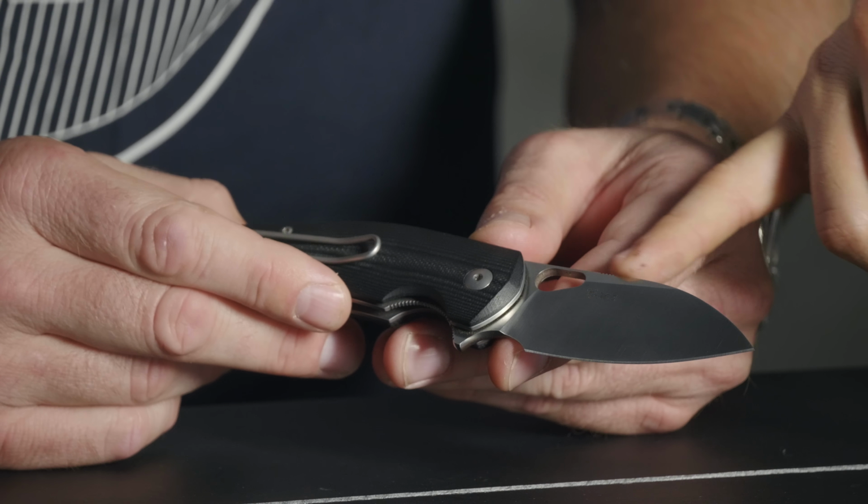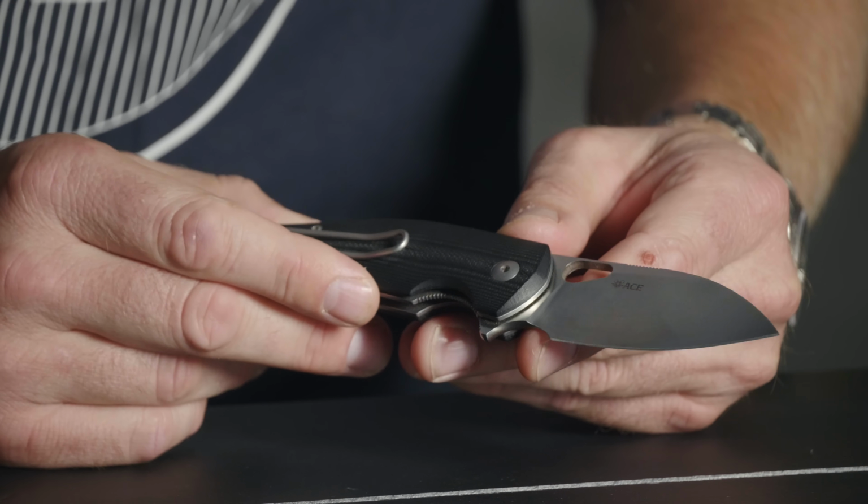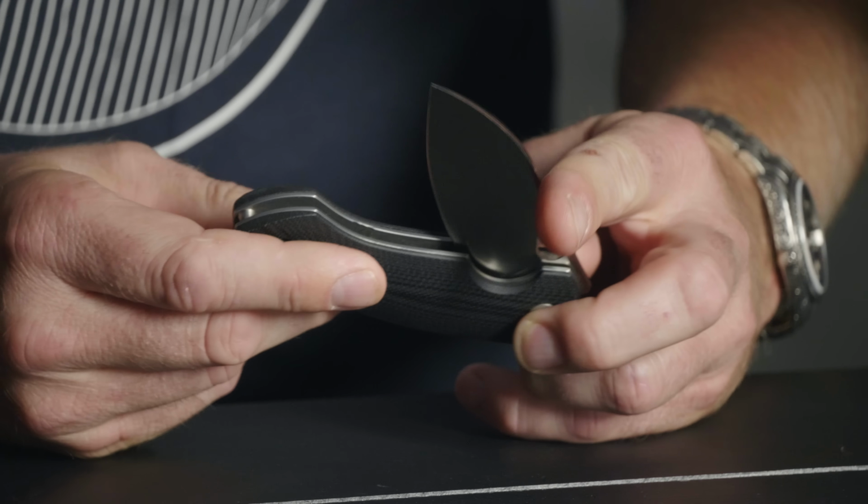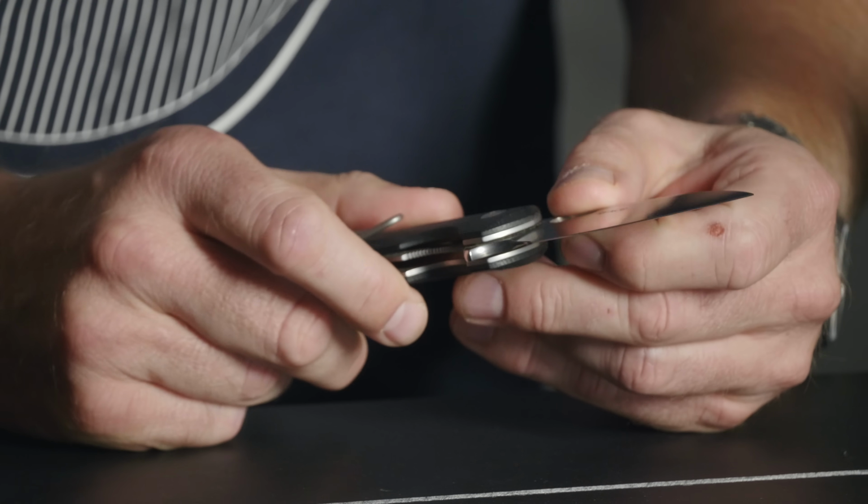Now, one thing that I've noticed with the two folders that we carry here at Blade HQ from you guys is the jimping is a little bit farther up on the blade. Yeah, people talk a lot about the GiantMouse jimping. I've heard a little bit of your philosophy with wanting to be able to choke up on the knife, so I'm assuming that's where that design piece comes from.